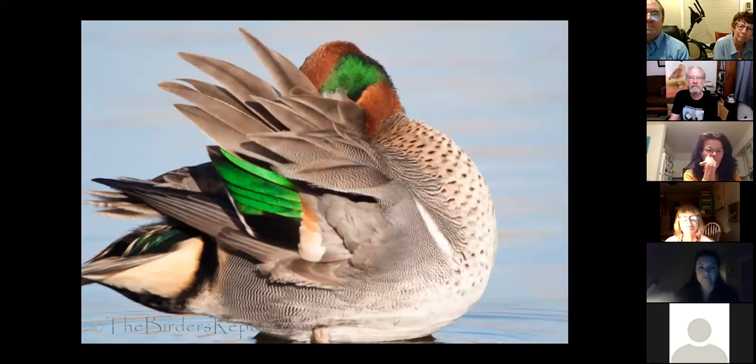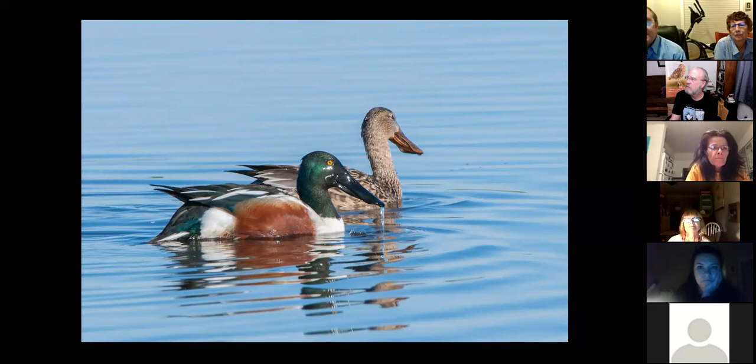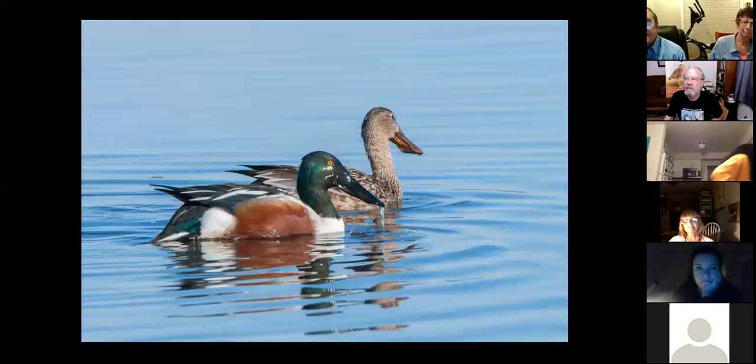Next slide. A pair of northern pintails. Drake on the left, female on the right. Next slide. Northern shovelers. The drake with the color and the female. So northern shovelers are pretty easy to identify because of their shovel bill, their huge bill. What's that? Oh, next slide.